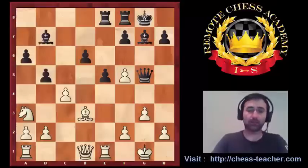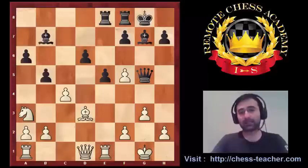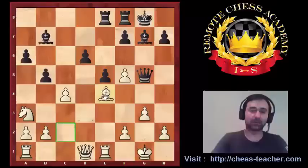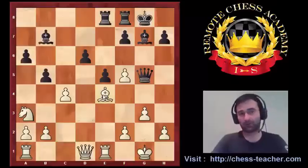So as we see, black is getting some kind of compensation, initiative, and of course we again have to try to slow down that initiative, and maybe even we will be ready to sacrifice little material for that. The best move in the position is bishop e4. Instead of taking the material, white is giving up f5 pawn.